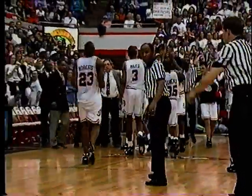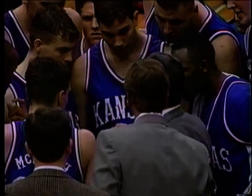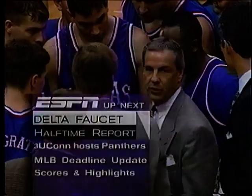We'll keep it here with 1 second left in the half. Cowboys on top by 11. This is unbelievable. Just three buckets for Kansas in the last 13:01. That's great defense right there.